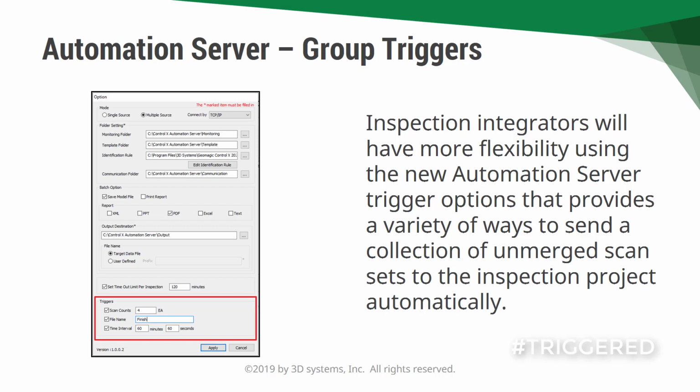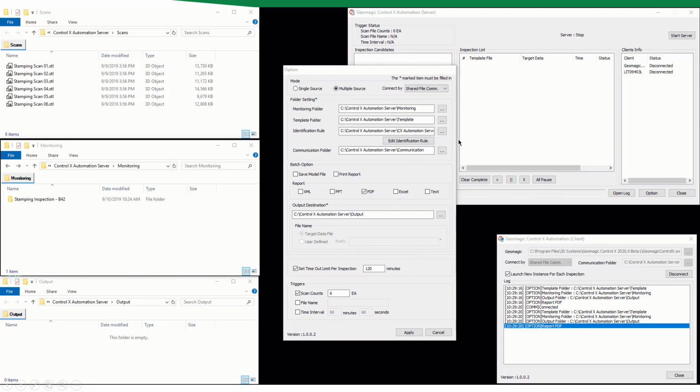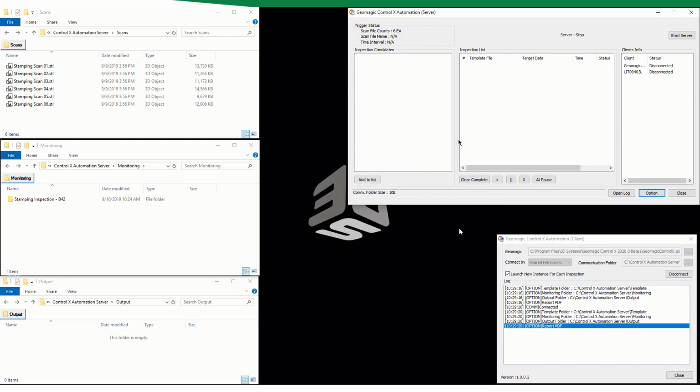What we've updated in this version is this ability to get triggered. There's different options of triggering here. So down below, you see that it has the option of taking scan counts or based on file name or time intervals. So the way this works here is you'll see I have all these different folders up and I have the settings here. So the first thing I'm going to do is say, let's get triggered with scan count of 6.